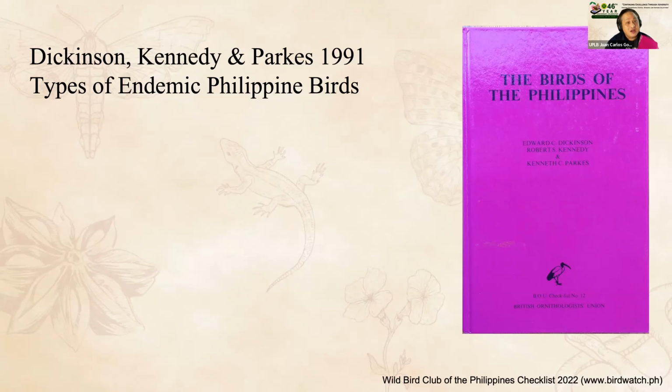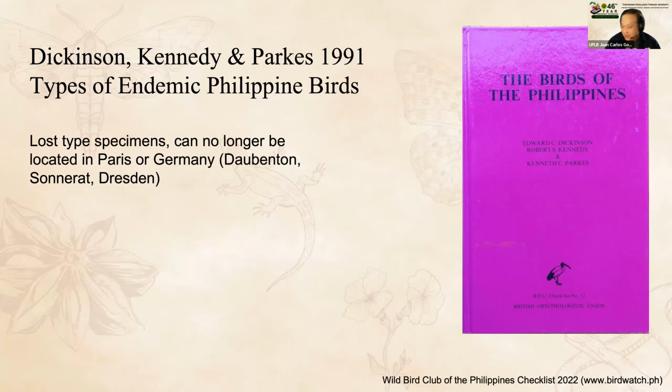And it includes a checklist enumerating where and what the publication of the different types, syntypes, holotypes of Philippine birds, including endemic ones. Unfortunately, some of those specimens were lost, or could no longer be located in those original sources, mostly from Paris and Germany, those which were earlier described by Daudin and Sonnerat.